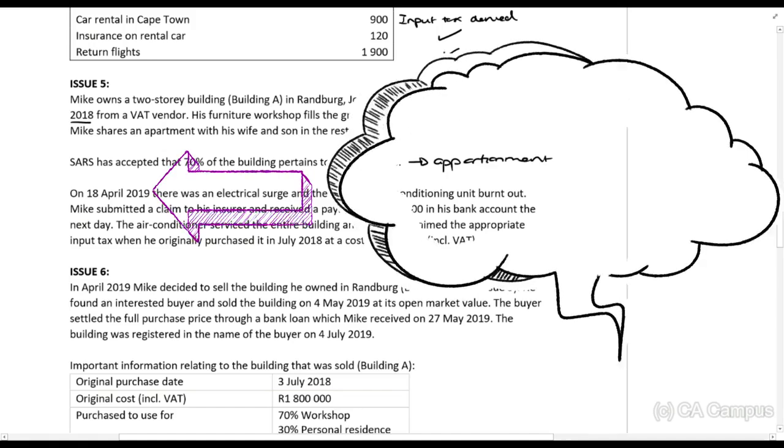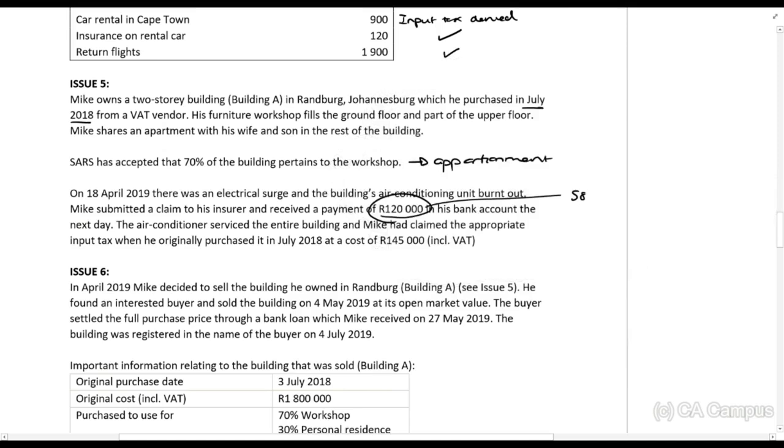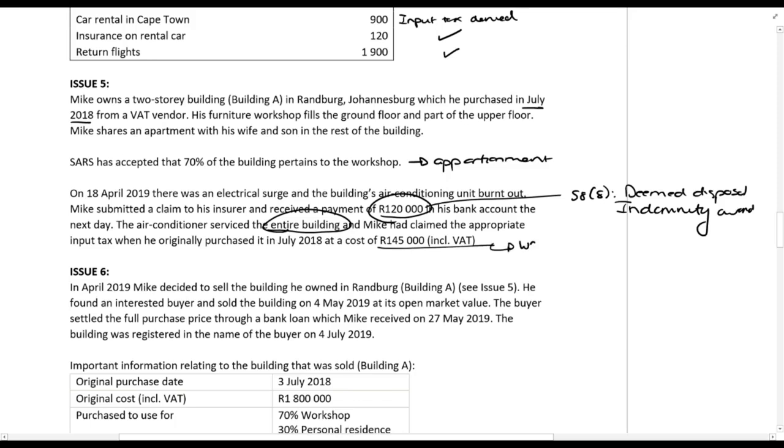So on the 18th of April 2019, there was an electrical surge and the building's air conditioning unit burned out. Mike submitted a claim to his insurer and received a payment of 120,000 rands in his bank account. Section 8.8 says that is a deemed disposal. This is an indemnity award. The air conditioner serviced the entire building, and Mike had claimed the appropriate input tax when he had originally purchased it. Right. So he would have claimed 70% input tax.